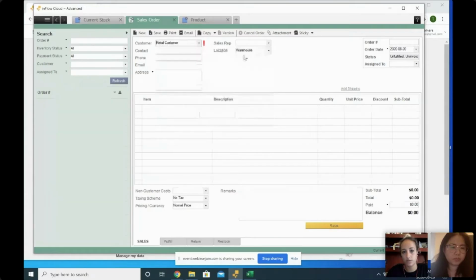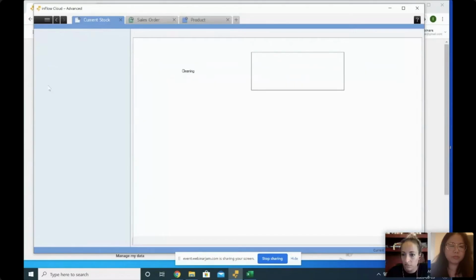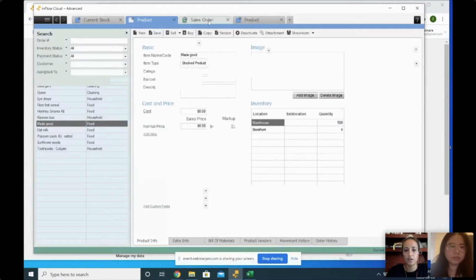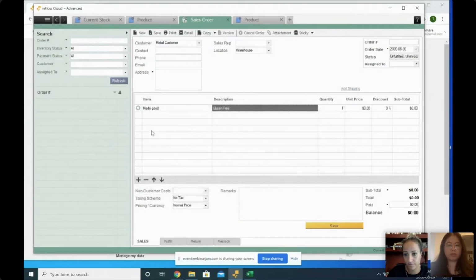So I'm just going to say retail customer. And for the sake of this, let's choose a product that's in both the storefront and the warehouse. I forget, was it Made Good? It was Made Good, wasn't it? Okay, so Made Good. I'm going to sell my Made Good granola bars. And you'll see that when I hover over it, it's telling me inventory for warehouse, because that's the setting I chose. So I'm only going to be able to see the warehouse inventory this way. So that's the information I see.